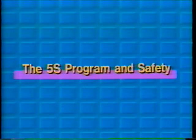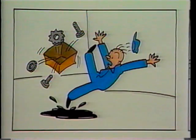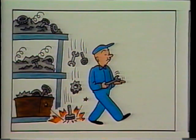First, the connection between the 5S program and safety in the workplace. Oh! Watch out! Oh no! Oh, just missed. Clearly, a dirty, cluttered workplace cannot be regarded as a safe place to work.